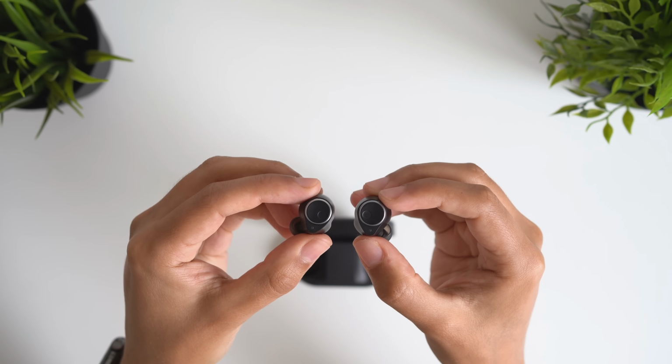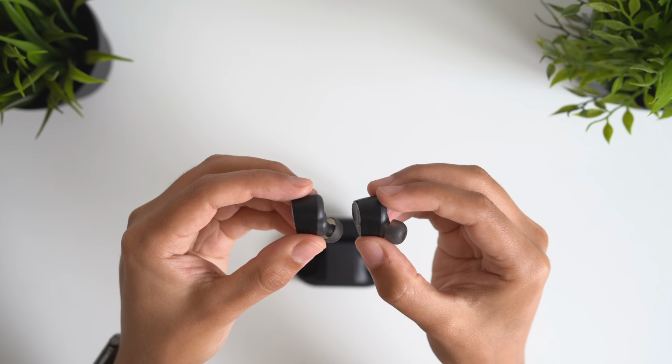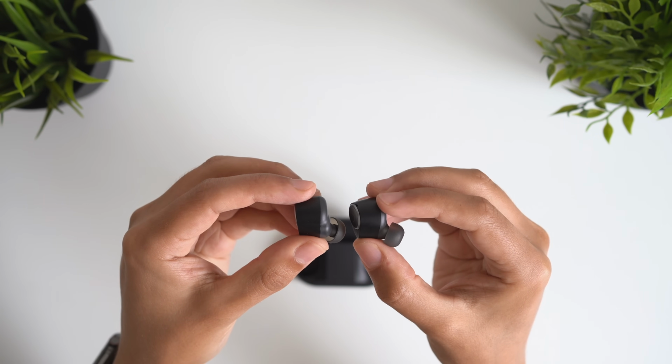The only thing that bugs me is that the auto pause feature only activates when you remove both earbuds, not just one. That's a bit inconvenient. The ANC is effective, the transparency mode is good, though it does have quite a hiss to it, but as you might be able to hear now, the mic quality is an area of weakness.